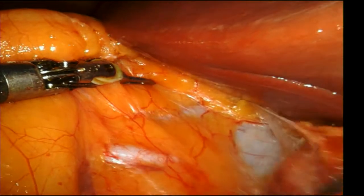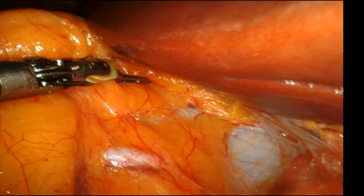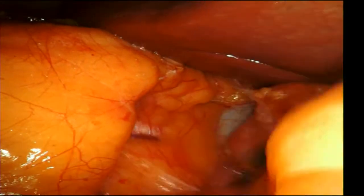So here's our cava, and you can see there's already an artery right here. So we may get lucky here. Hold this, Renee.